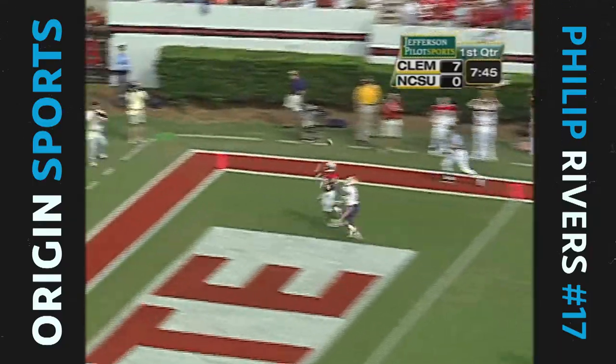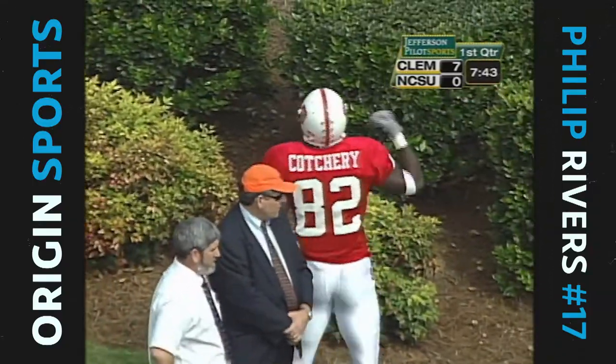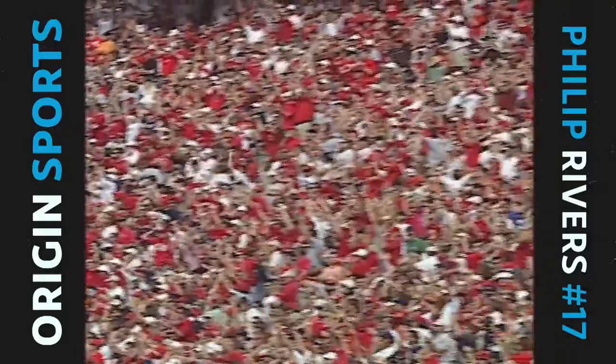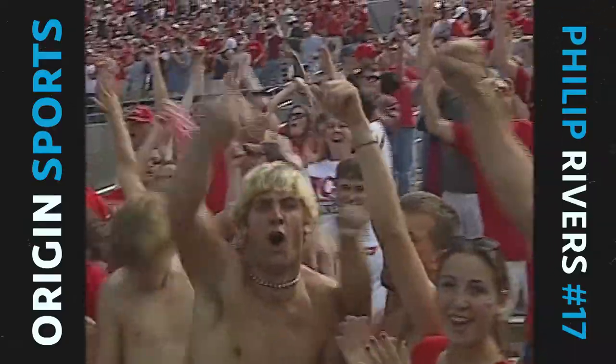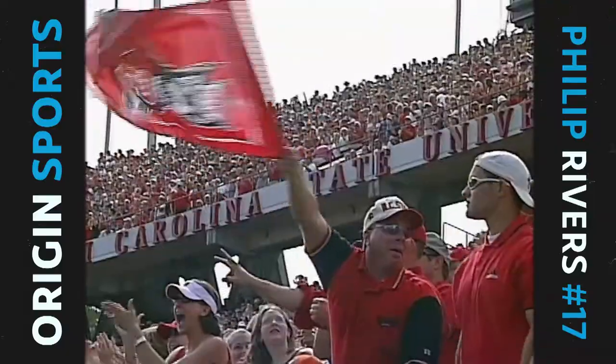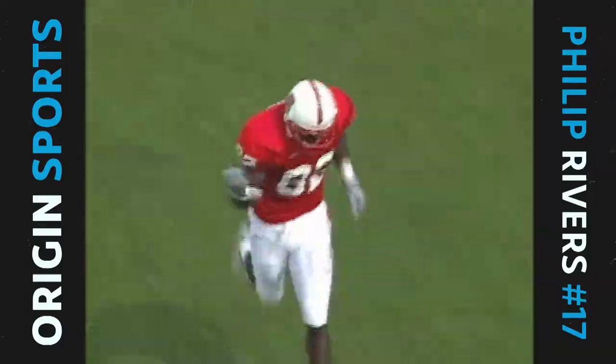Pass going for the end zone. It is touchdown, Cotchery. Well, there's the first for Jericho Cotchery. An 8-yard touchdown grab, his first career touchdown for the sophomore from Alabama.